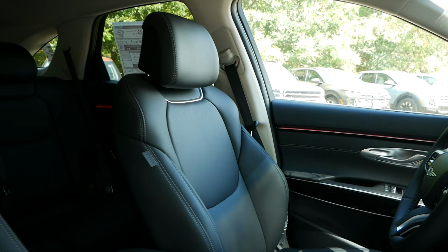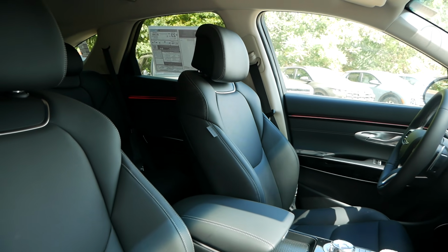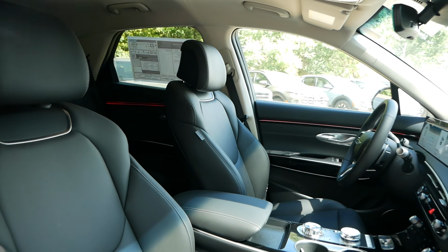Also, these seats, they're plush, they're supportive, and the bolstering is pretty good. Also, I like the upholstery. So some good fit and finish aspects to this crossover. And then on the other hand, I look at the fact that we don't have a power moonroof and we don't have ventilated seats. But I think we can live without those features today.